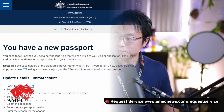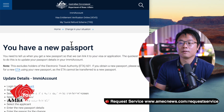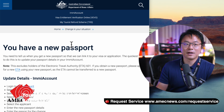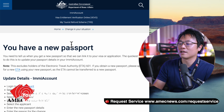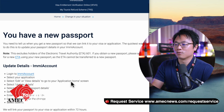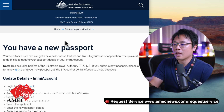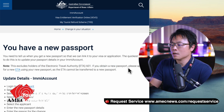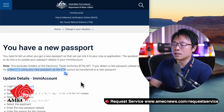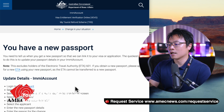Now, if you don't have an agent, you can still do it this way. There's actually a web page on the immigration website specifically about this, but I doubt anyone will search for it. I don't think the page is easy to navigate, and not many people are going to find it. If you have an ETA-eligible passport, please apply for an ETA, which is pretty easy. If you're not from an ETA-eligible passport country, then you cannot do that.